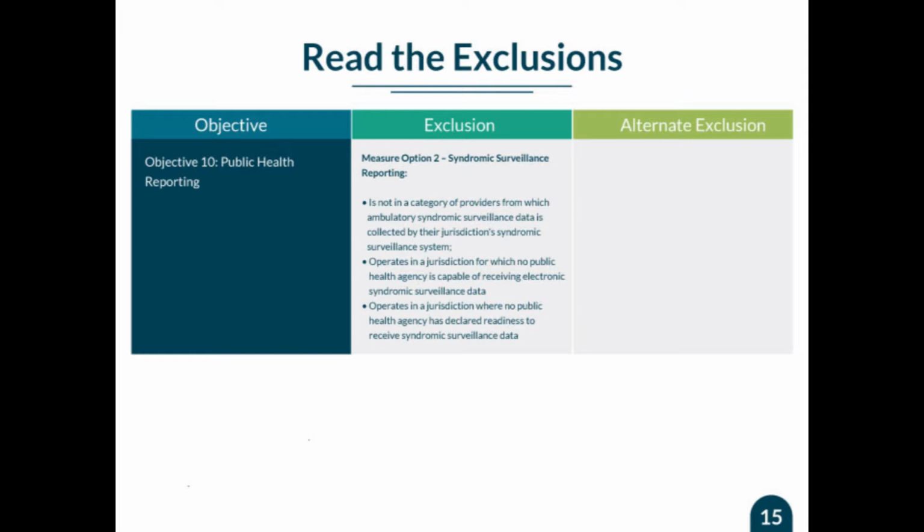So those are some cases where you can get an exclusion for objective number 10, as far as the alternate exclusions are concerned here. So the stage one EPs just need to do one of these measures. So if you're scheduled for stage one in 2015, you can do either immunization or the syndrome surveillance. If you're scheduled for stage two, you only need to do the first measure, which is immunization. You won't have to do the second one because you'll be able to claim an exclusion since it was part of the menu set and it did not have an equivalent core measure in 2014 stage two.